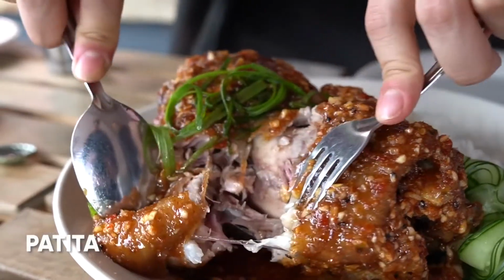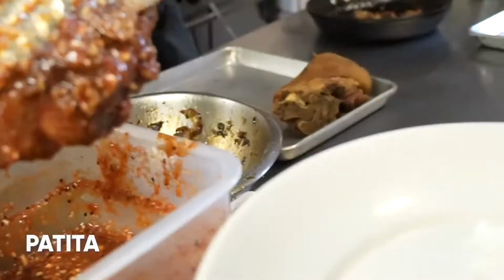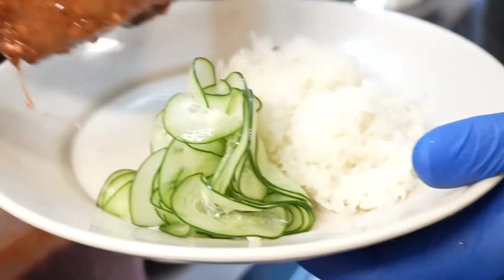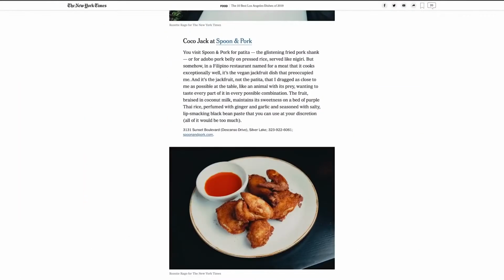Guys, let's go with the premier dish, the patita. This is their crispy pata take, where it's pretty much covered in chili garlic sauce. Now, New York Times has rated this one of the top 15 dishes in all of LA. Patita Sundays. Patita. Oh my gosh.